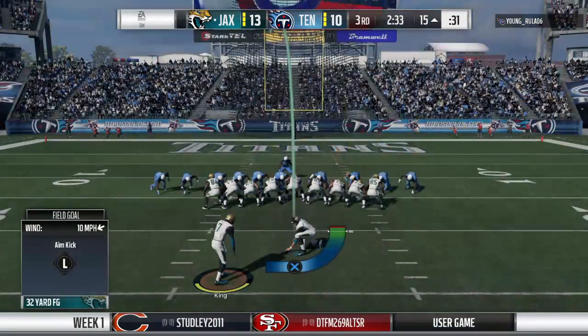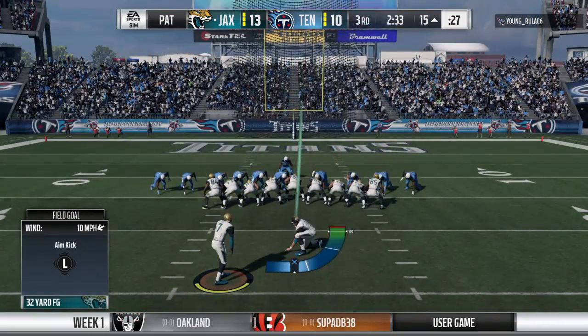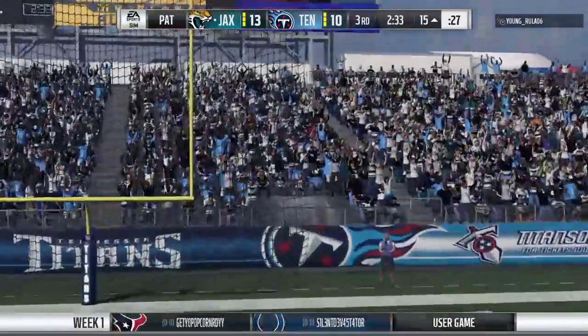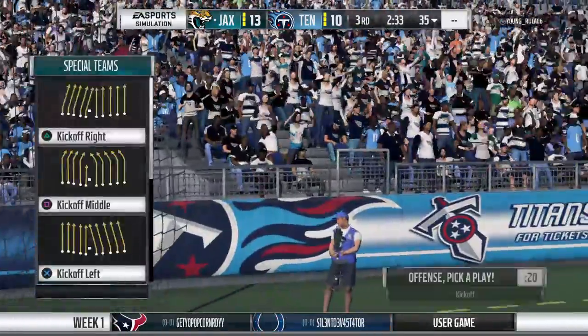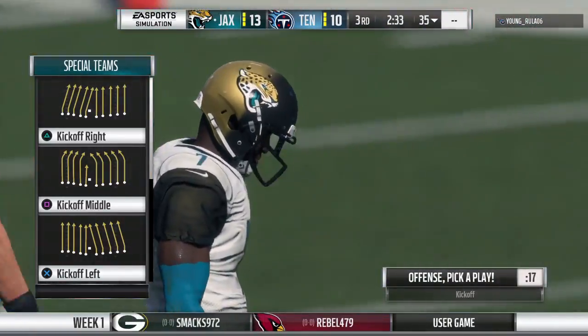Now the try here for the extra point. And this is no good. It's a missed extra point. Boy, in a tight game, how important might that turn out to be here as the second half rolls along?